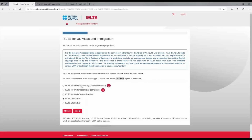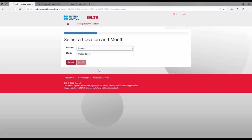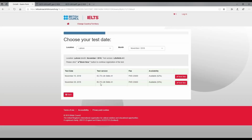So coming back to this page, I clicked on IELTS Life Skills A1. I clicked on next. It brought me to this page here. So I picked up a location. I chose Lahore, as Lahore is the nearest city where my wife could attend an IELTS exam. And the months available, we got November, December and January dates. So when I clicked into November and clicked on next, it brought me two options. There was one on November 15 which says test version is Life Skills A1, PKR 23,600 is the fee. The availability is 62%. So I clicked on book now.